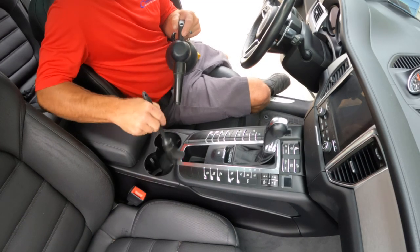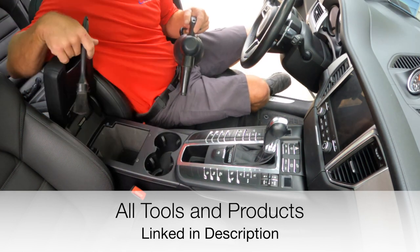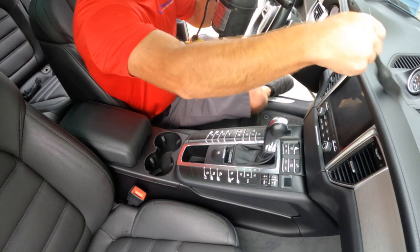So the first thing I typically do is start off with the interior. I'll start off with my Sidekick blower and remove any loose debris and dust and get it down to the floor to be vacuumed up. If you have an air compressor, you can use that as well.